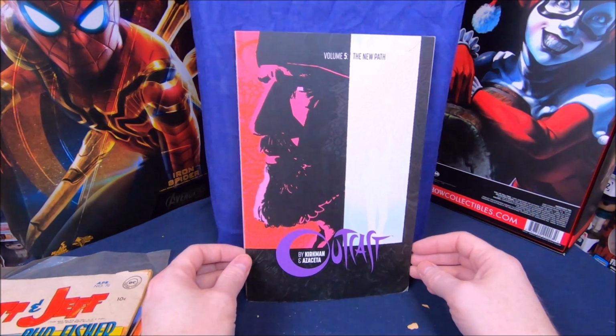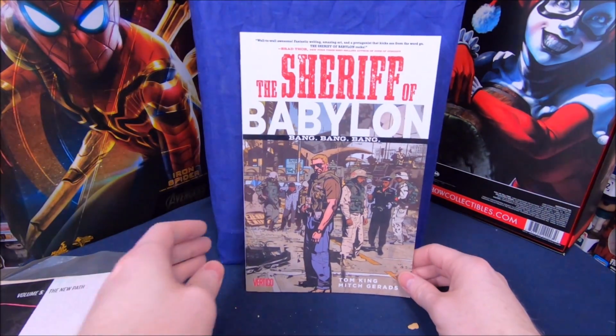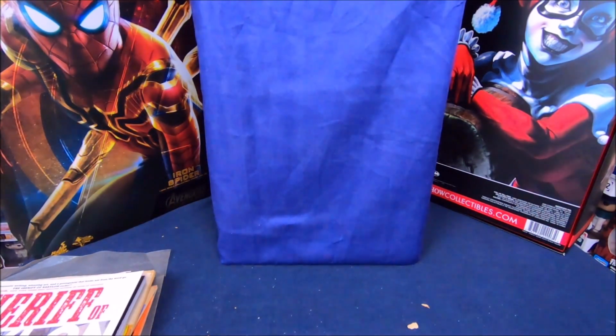And then they had a couple of graphic novels. So I grabbed Outcast number 5 for $1 and The Sheriff of Babylon for $1. So I thought that was pretty cool. Pretty cool stuff for $1 each.